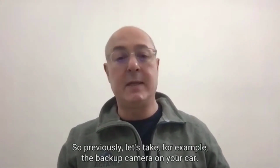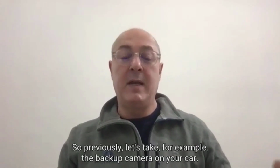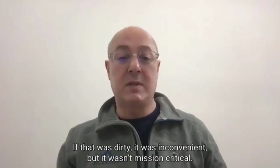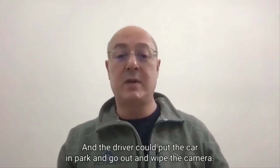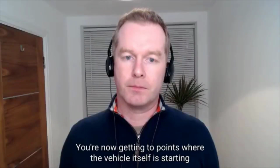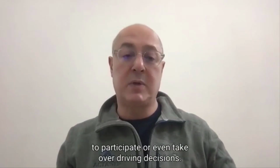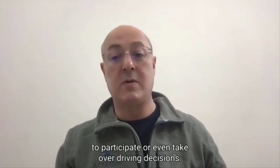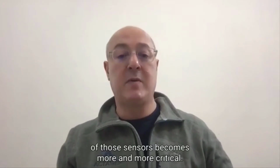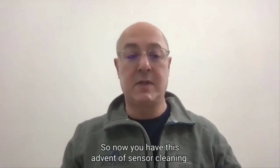So previously, let's take, for example, the backup camera on your car. If that was dirty, it was inconvenient, but it wasn't mission critical. And the driver could put the car in park and go out and wipe the camera. You're now getting to points where the vehicle itself is starting to participate in or even take over driving decisions. So the availability and the uptime of those sensors becomes more and more critical. So now you have this advent of sensor cleaning.